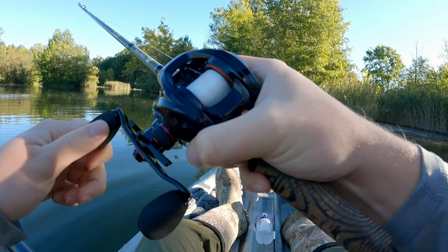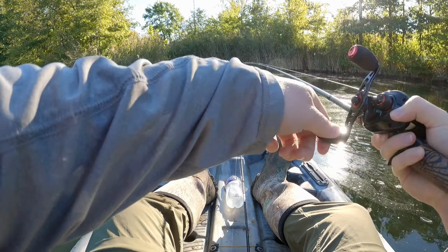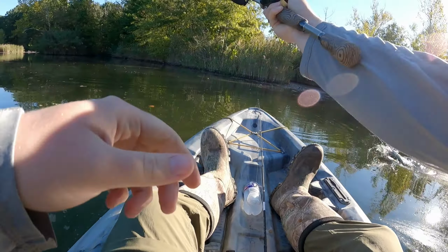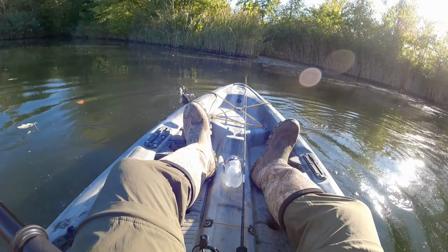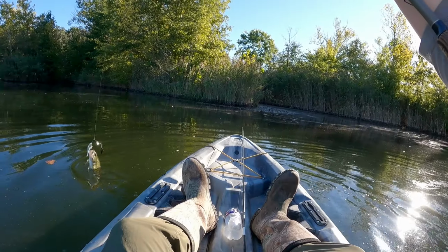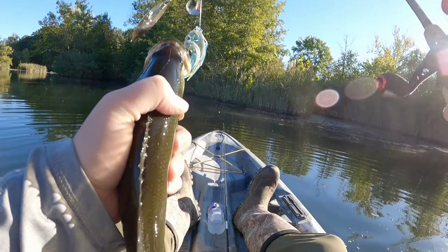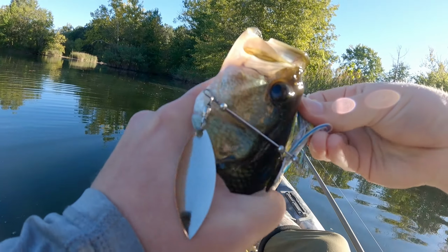There we go. We're hooked up. Alrighty. I'm getting stuck on that stuff up there. He's not hooked amazingly, but there we go. Fish number one. Hello everyone. Welcome to another fishing adventure.